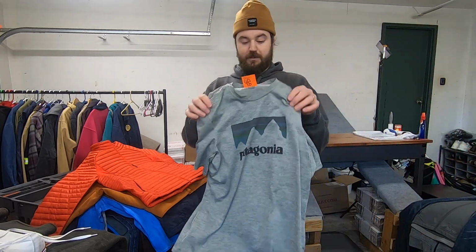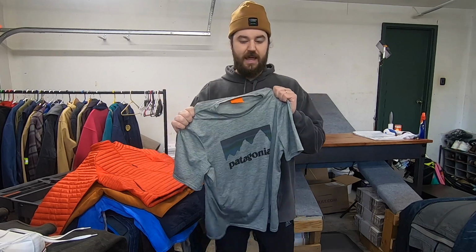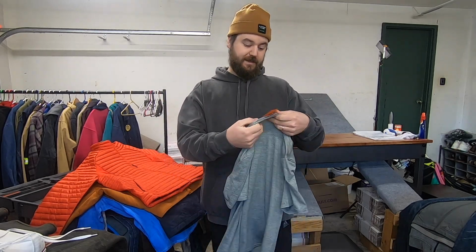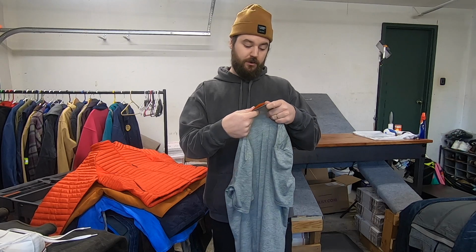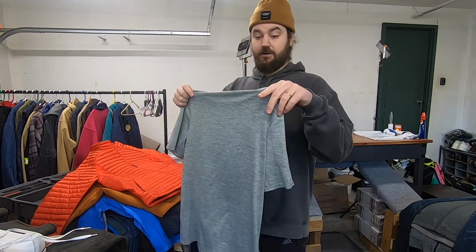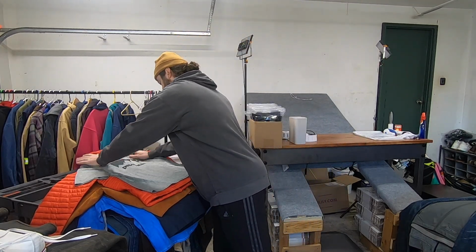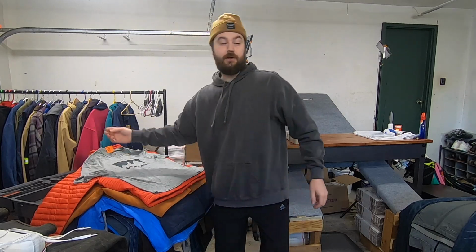This is a nice little bread and butter, quick mover, Patagonia. It's like a stretchy, dry fit, active shirt. Paid $5 for this after the discounts, and it's called the Daily Capilene Base Layer. So I'll just put that in the title, look up the style code, and see if there's any other info. And that will sell quick.